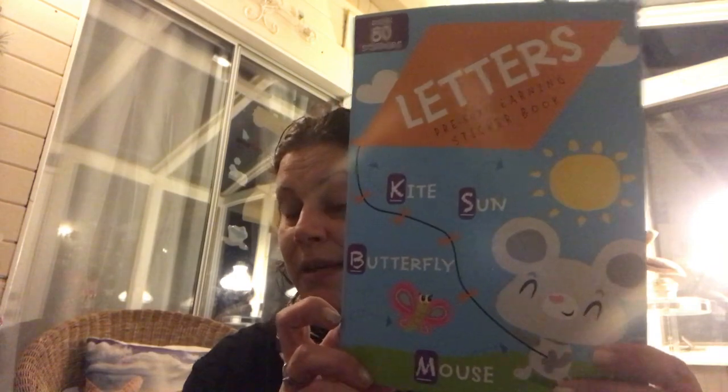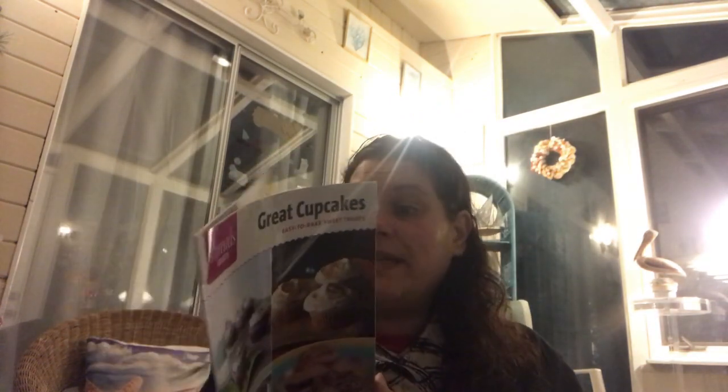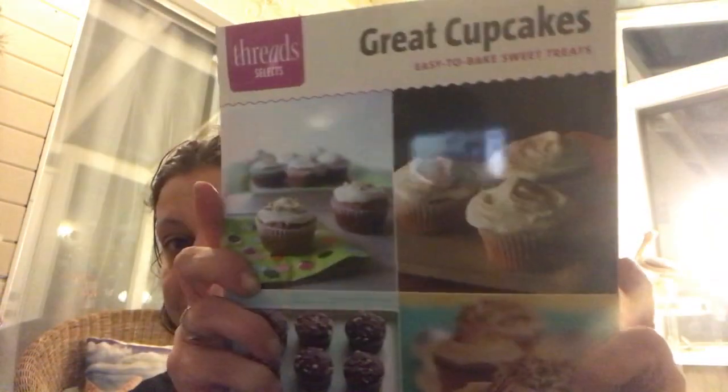And this Letters pre-K K learning sticker book has 80 stickers in it. I found this. I don't know how much it retailed for because they put a sticker right over it. But it's this weird, I don't know what it is, but it's really cool. It's got amazing recipes in it. It is Threads Selects Great Cupcakes, Easy to Bake Sweet Treats from the editors of Fine Cooking.